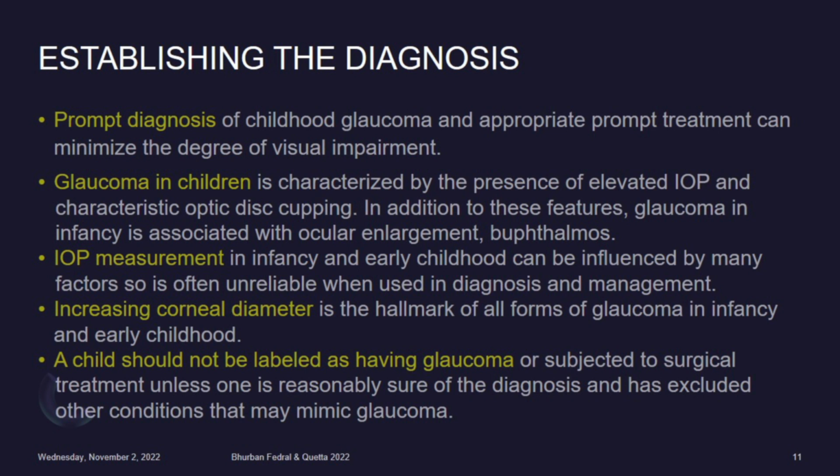IOP measurement, as we know, in infancy and early childhood glaucoma can be influenced by many factors. So it is often unreliable when used in diagnosis and management. So again, although it's a pressure-related damage, the primary risk factor is difficult to measure. Increasing corneal diameter is one of the hallmarks of all forms of glaucoma in infancy and early childhood. In fact, any enlarged corneal diameter must be suspected.